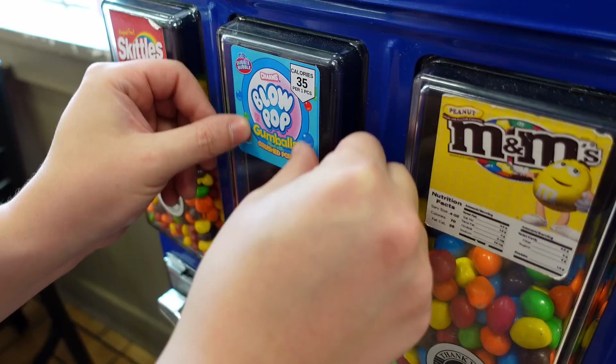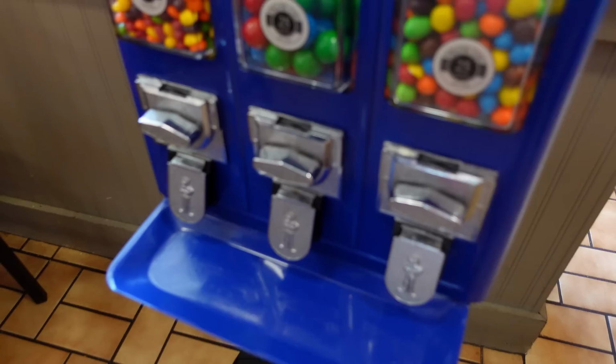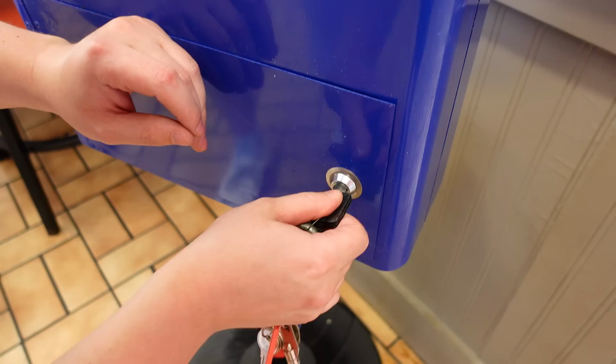What do you think? Man, that looks slick. Holy cow. It's like a brand new machine. Yeah, I love the blue. We all love the blue and we all love the money. Oh my gosh. Let's get to it. Oh yeah. Here we go. Let's go.